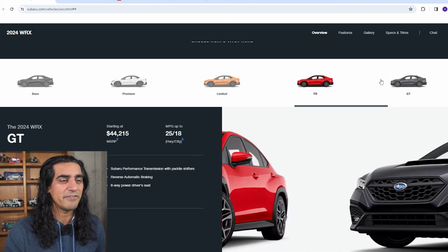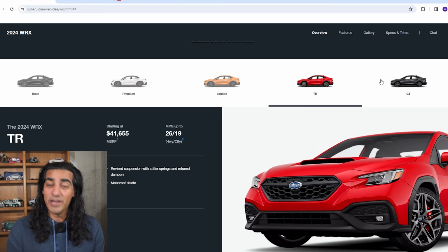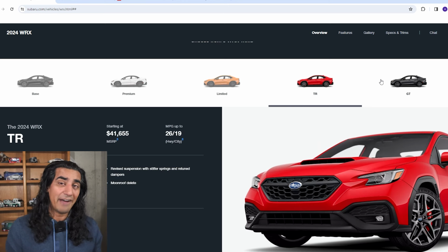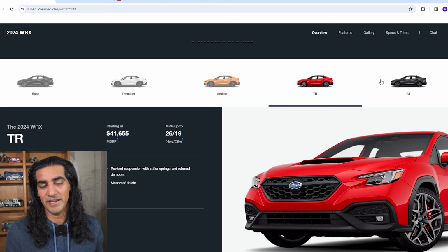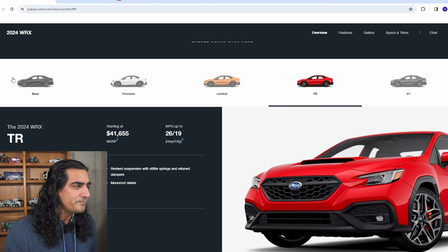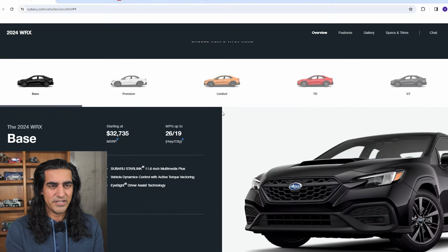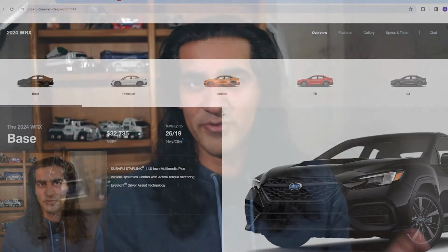I have priced a few times in my TR video what it would cost to actually make a TR using a base, but you would have to go back to a base from like 2022. Now, all these cars, minus the GT or the automatics, all the automatics originally came with EyeSight. Now, all of these trims on manual do come with the EyeSight, hence one of the reasons for the price increase.